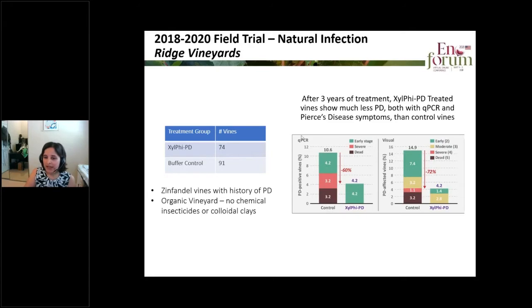If you look at our qPCR story, a few of these vines have died after 3 years. A few of them are showing severe infection, and we have a few that are showing early stage infection. Compared to the ones that were treated with Xylphi-pd, there's now a 60% difference between these two groups. In the ones treated with Xylphi-pd, we have a few that are showing early stage infection, which just means there's a little bit of Xylella fastidiosa signal, but not a lot.